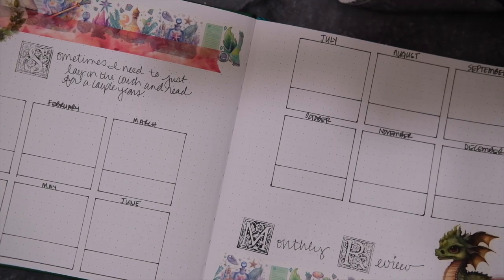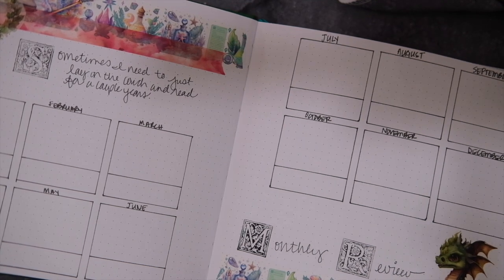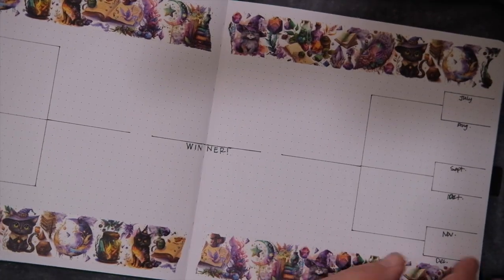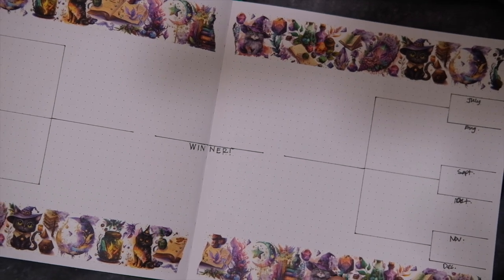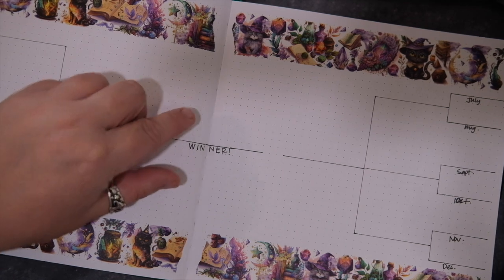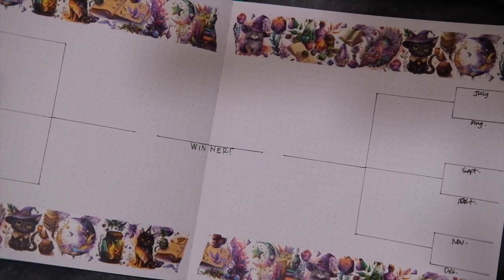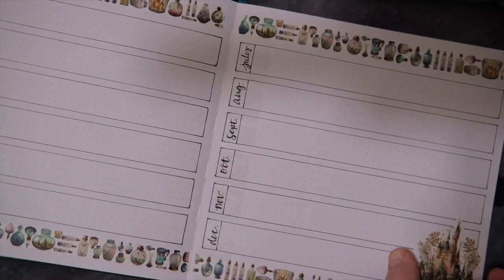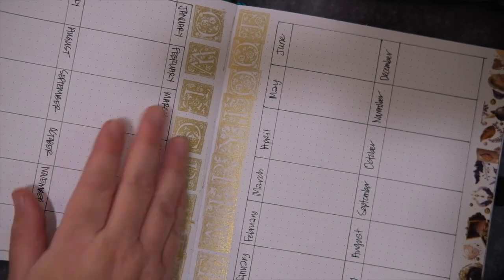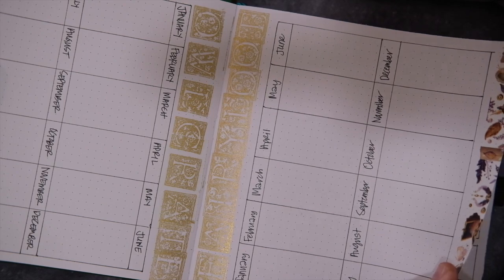This is monthly review, so every month I put the name of my favorite book from that month and how many books I read. This is a book bracket. Book brackets are a little bit skewed in the way that they work, so I wouldn't look at it and say, oh, the one that ends up in the middle is absolutely 100% for sure my favorite read of the year, but it's usually pretty close. This is a tracker for book of the month, and then I have one for Owl Crate and Fairy Loot. I like to just write down what books come in those boxes.